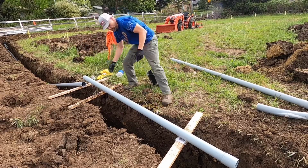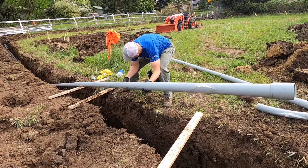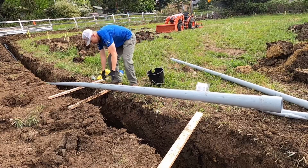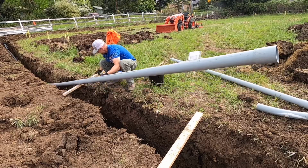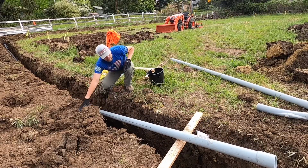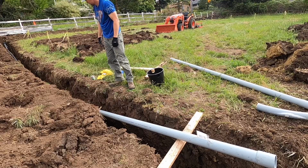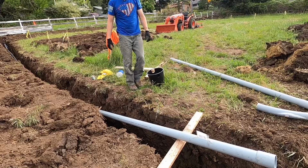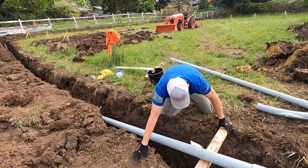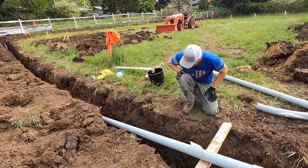You should always wear gloves when handling it as well. It's not good for your skin. And now that they're together like that, I can pull this 2x4 out, and gently hold it onto the other one. That direction down there is down towards the bottom of the trench. And here, I like to have the 2x4 out towards the end as much as possible, as low as possible.